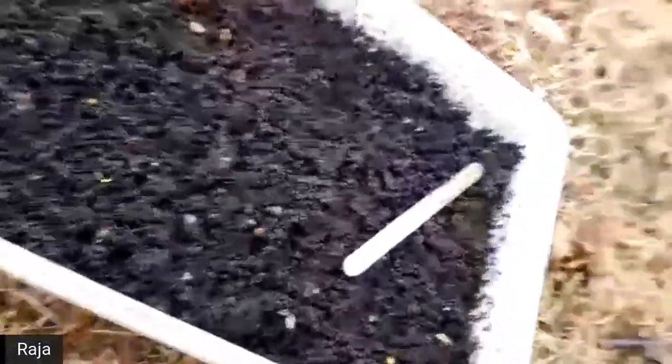I'm going to turn the camera around again. Maybe I'll put this on the ground so that I'm not wiggling around too much like the worms. And this is my little bin. There we go.